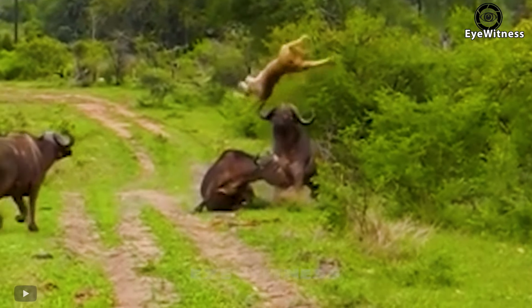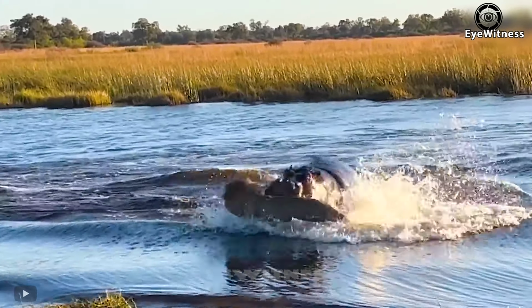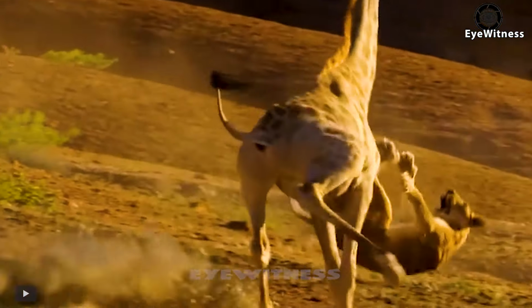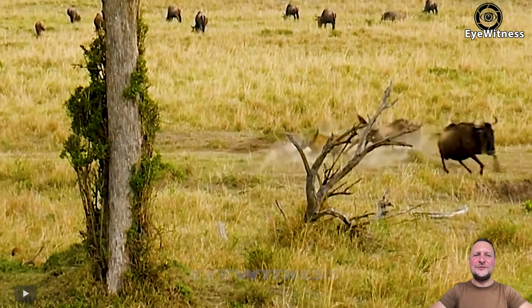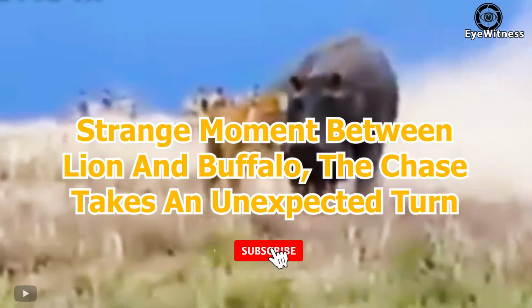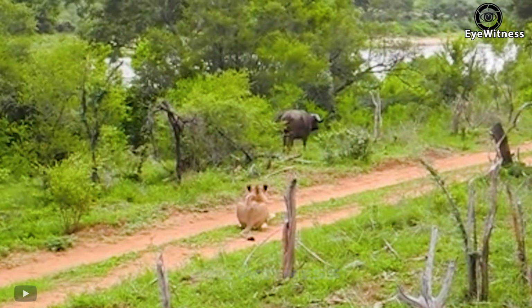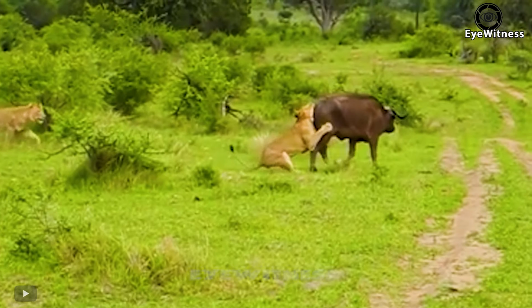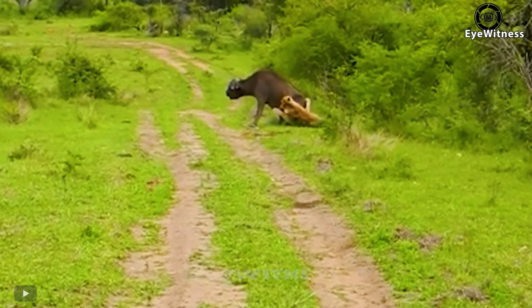Possessing sharp claws and superior hunting skills, lions are the fear of many animals. But when faced with large species like the African buffalo, lions can also be defeated. The lion noticed a large wild buffalo, and soon two lions attacked the buffalo so hard that the buffalo fell.